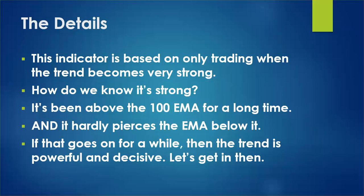This indicator is based on only trading when the trend becomes very strong. Well, that makes a whole lot of sense. Isn't that what we want to do? Identify the trend and go with it? It sounds good so far. But he wants it to be very strong. He doesn't just want to identify, that's kind of a trend. He wants it to be super strong. Well, obviously, how do we know what is strong? And what does that mean?